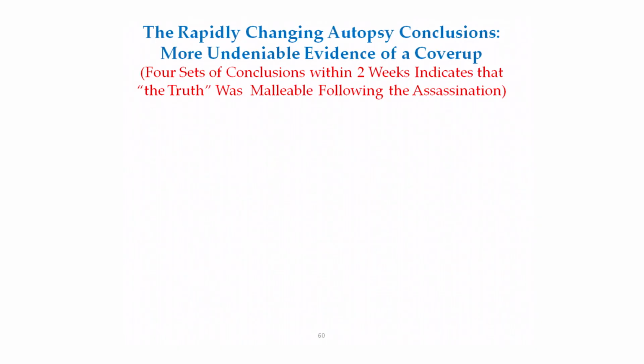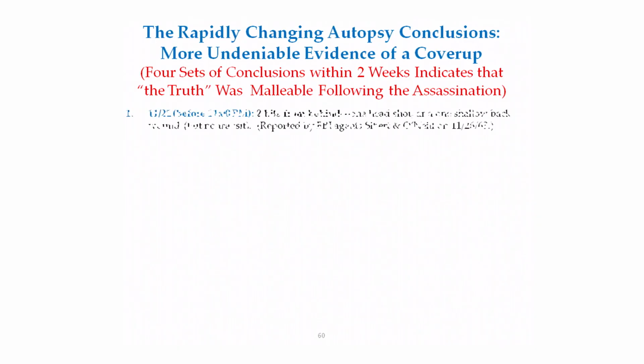Truth was not the only client. If it was, there would have only been one set of conclusions. The fact that there were 4 sets of conclusions, each different from the other, indicates that the people behind the cover-up were trying to decide what they could sell to the American people and to future investigations. That's all they were concerned about. So let's talk about these 4 sets of conclusions.